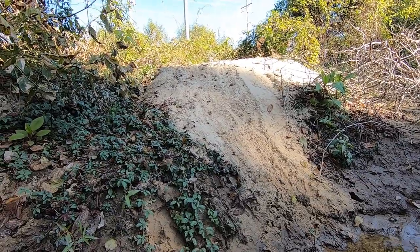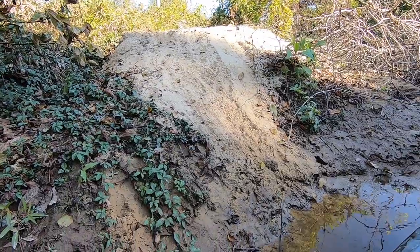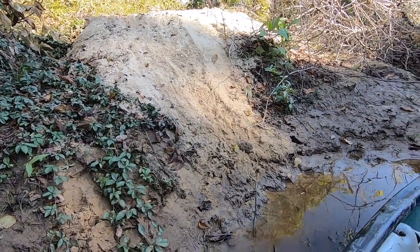That otter's having a good old time up on that sandbar. Look at all them drags and slides coming up and down that sand. It's incredible.